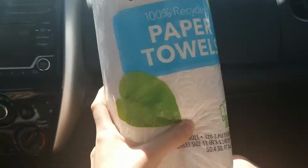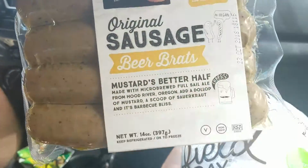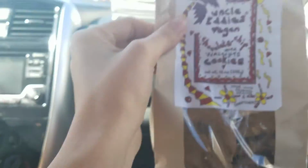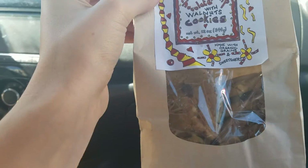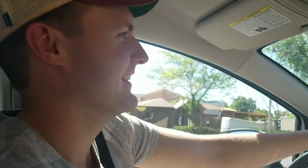So we just stopped at the local co-op to get the essentials. We got some paper towels. We got some tofurkey beer brats to eat tonight for dinner. And we got some Uncle Eddie's vegan chocolate chip cookies, which was all Nick, but no, we're excited about the cookies. Who made the final decision?